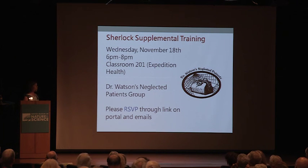We're going to do that on November 18th from 6 to 8 in Classroom 201. And this is a group of Denver Sherlock enthusiasts. We're going to do a panel-style training where you can grill them on all the questions that guests are grilling you about and hopefully get some good information from this group. And again, I will make sure to send this out, and if you can RSVP, that would be great.